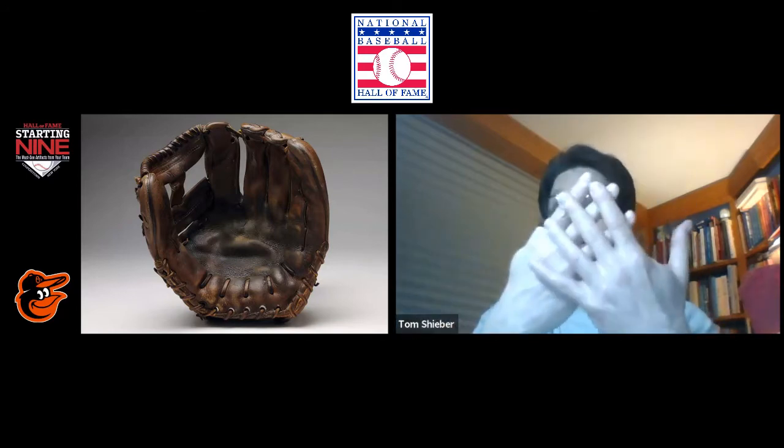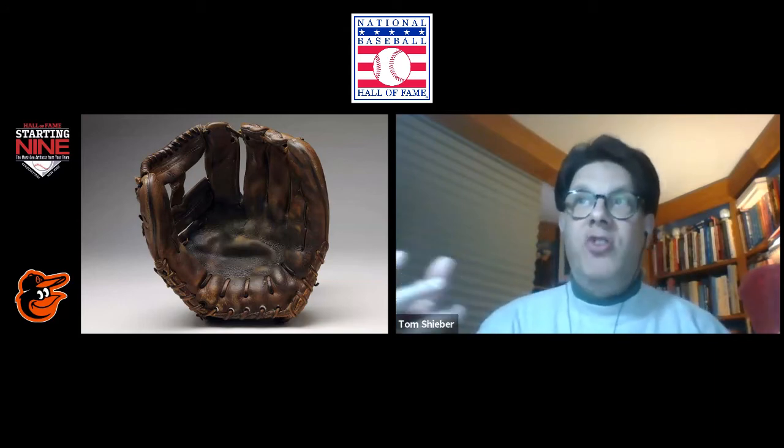Sometimes a lot of players really do like the woven webbing because that tends to mold to the ball, and yet it doesn't have an issue at all with a single strut of the leather breaking and causing a problem.